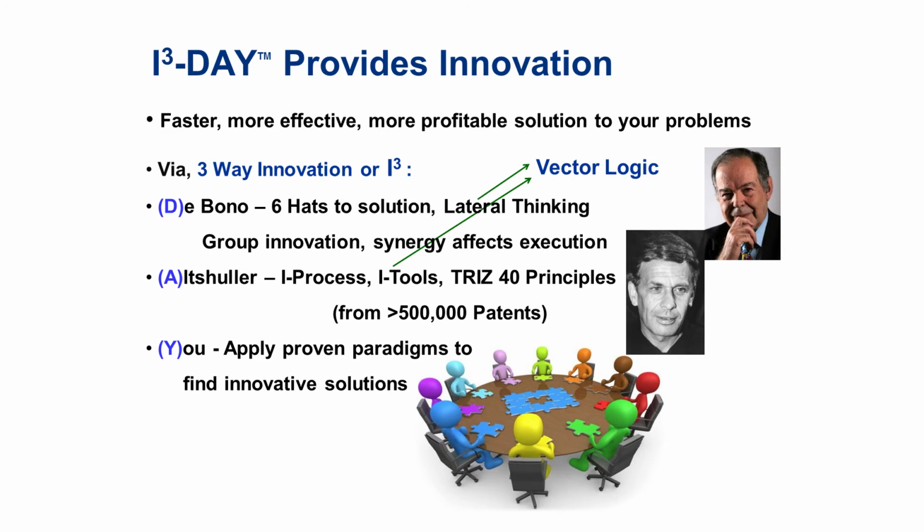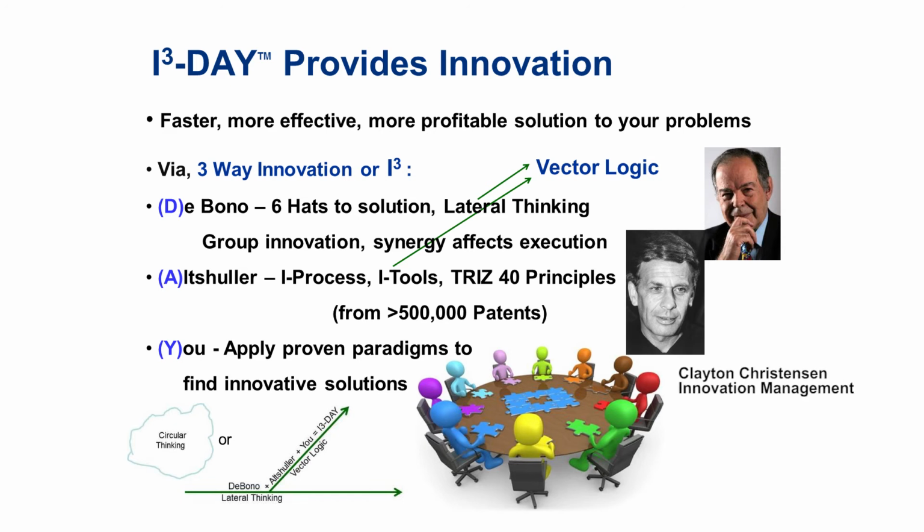The innovation might be enhancements to existing products or new products that will lead your industry and feed new, emerging markets. We also use Clayton Christensen's models and methods for managing disruptive innovations in these new emerging markets. Other methods frequently used in I3-Day innovation projects and sessions are listed at bottom right.